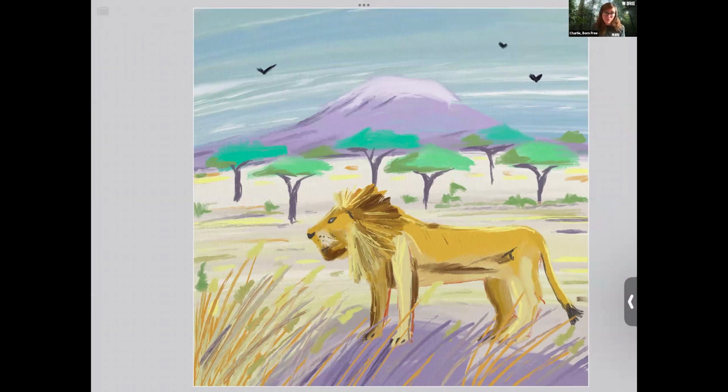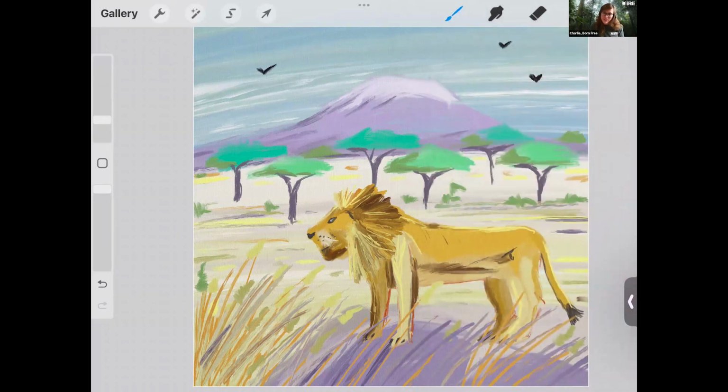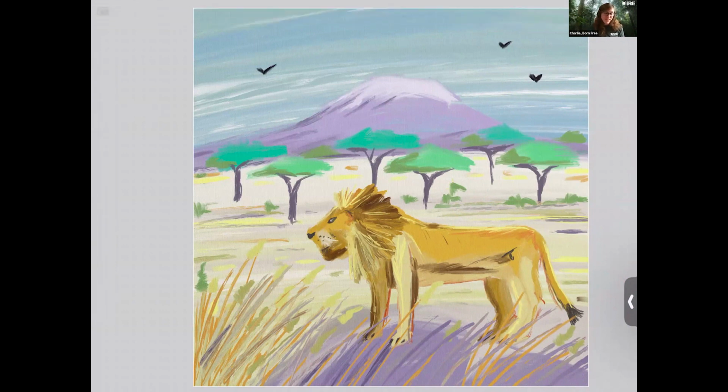But what Born Free does to help is create things called predator-proof bomas. Now, bomas are essentially fencing around an area where livestock sleep, so cattle, goats, sheep, for example. And lions and leopards and hyenas can attack animals living in these bomas. And again, going back to conflict between people and animals, people's livelihoods are taken away because lions are eating their livestock.